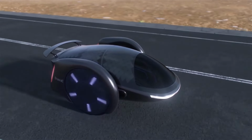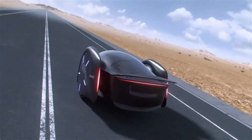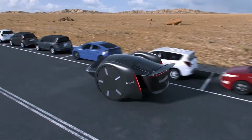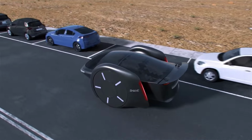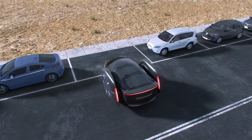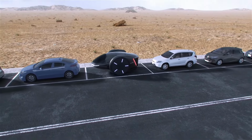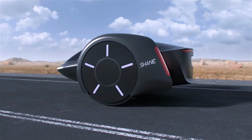Self-balancing Chaine incorporates gyroscopes and electric motors to automatically adjust the wheels, keeping the vehicle upright even during acceleration, braking, or turns. The two-wheel design and independent wheel motors are claimed to offer good maneuverability, especially for parking in tight spaces. The Chaine is still a concept car developed by inventor Shane Chen, known for creating the hoverboard.